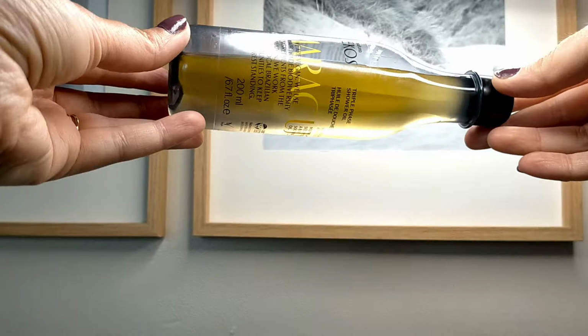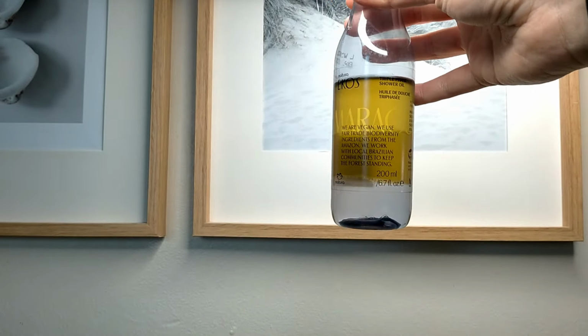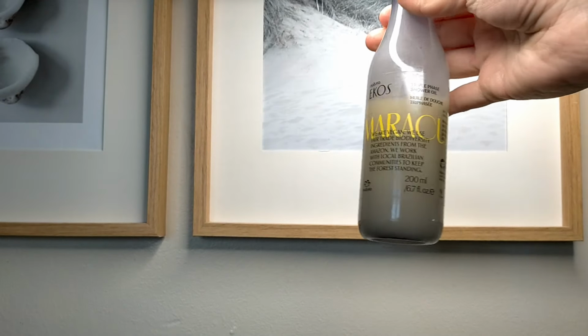Next I picked the Maracuja Triple Face Shower Oil from Natura. This is a definite win. They've had other Natura products on their beauty counter before, and I've never been disappointed with my picks. And this doesn't disappoint either. It leaves the skin very soft. It's not greasy. It is an oil, but it's not greasy. It just sinks into the skin nicely, and the scent of this is just amazing.